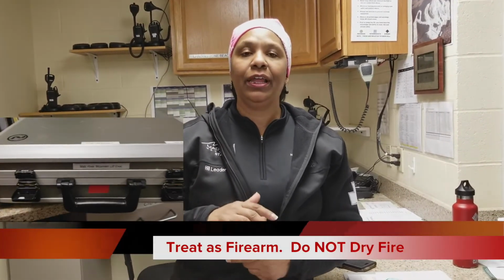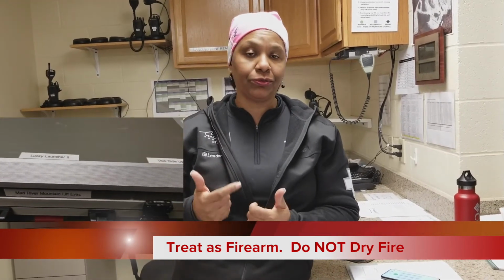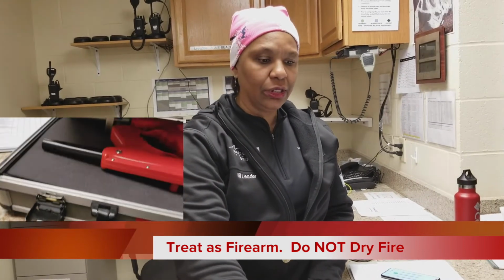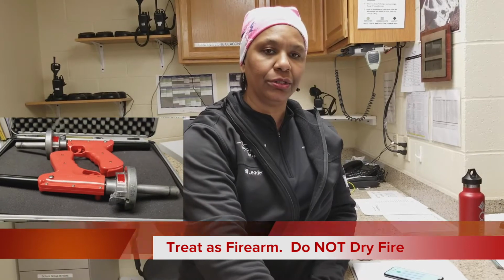And if you are going to need to use the launcher, make sure that whoever's using the launcher is familiar with the use of it and that you have great regard for using it as though you would for using a firearm. Do not dry fire the launcher. It's not a toy, and we want to make sure that when we're firing it, we're ready to launch a line over.